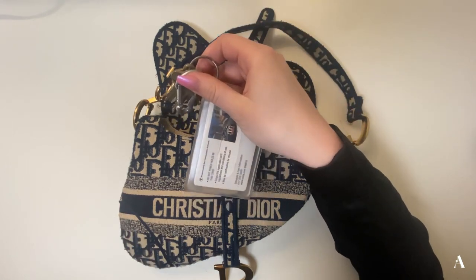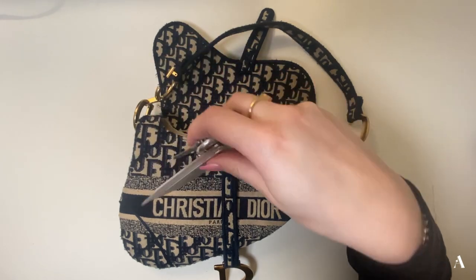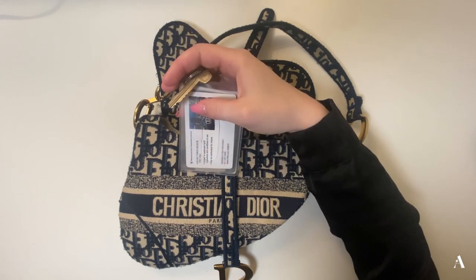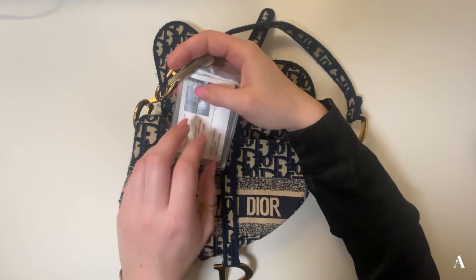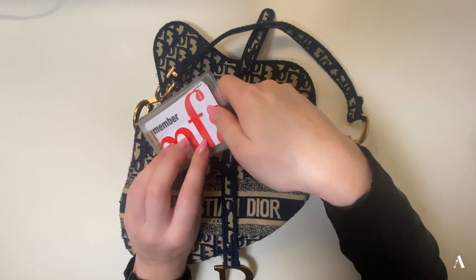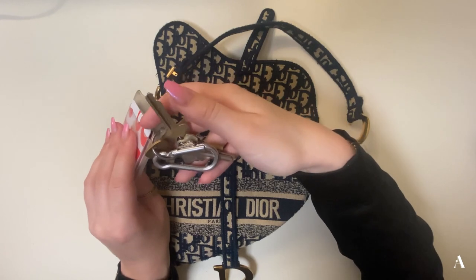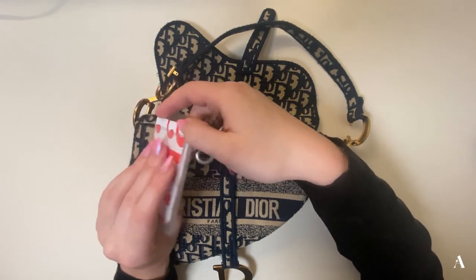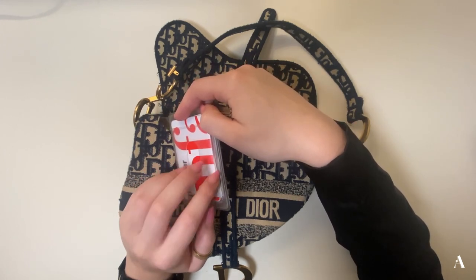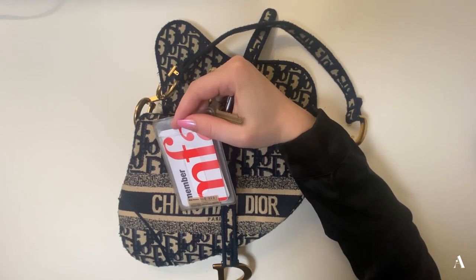This will be familiar to any of you who watched my What's in My Chanel Bag video. So this is my ID sleeve. This has my Metro card, pass to a local museum, and my apartment keys, all in one convenient place. I typically will also keep a debit and credit card in here, as well as my government-issued ID. That way it's very easy to just have everything I need all in one place.